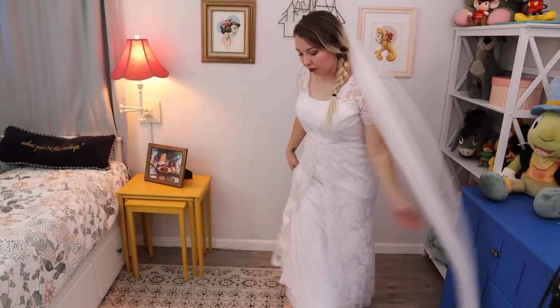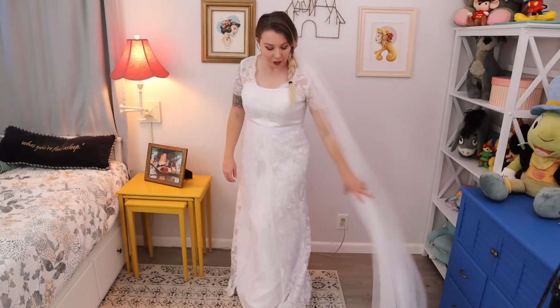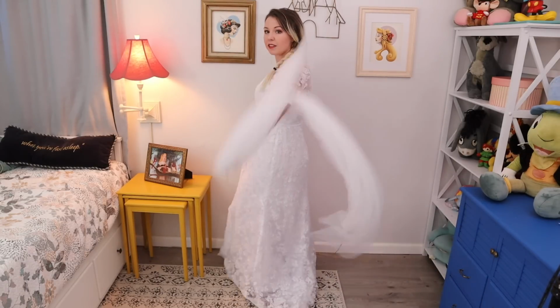Again, a really sturdy structured lace. I really like the floral for Rapunzel. I think it kind of keeps her a little bit different. Get a side braid and put this veil in here and see what's up. This side braid, you have this really long veil, and you also throw in a flower crown, then you're really kind of getting into Rapunzel language.